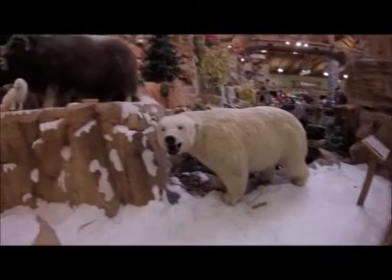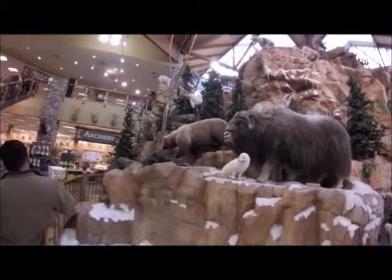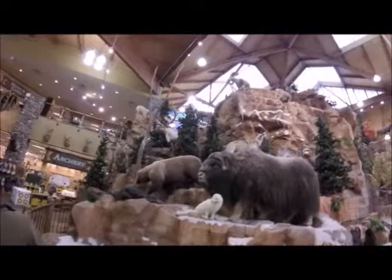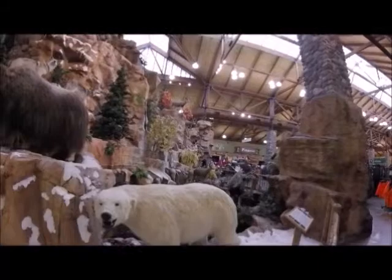An Arctic fox. Muskox. A grizzly bear. And an elk over there. And, ooh, a wolf up there. Yeah. I just thought I'd slip this in for you guys. Okay.